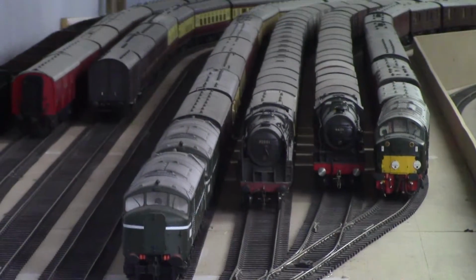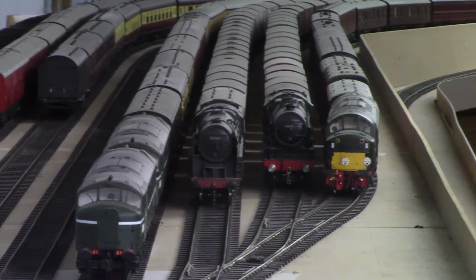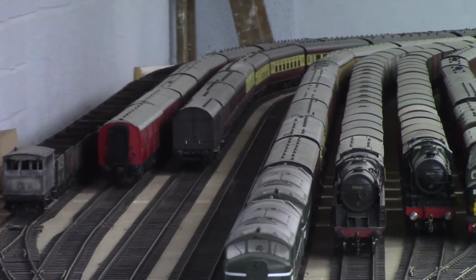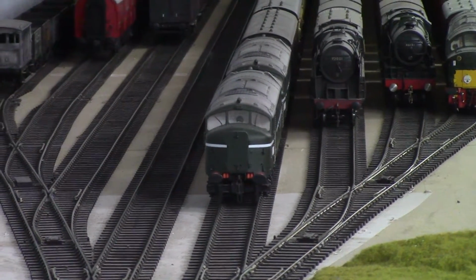That goes through the Midland storage sidings there. You can see the twins, you can see a class 40 there, and if you look at the other video, in fact I'll tag it onto the back of this one, it makes perfect sense. And you can leave comments as you want to.